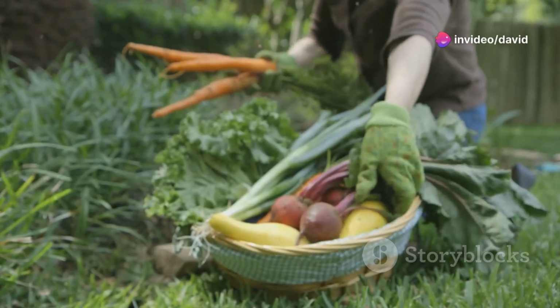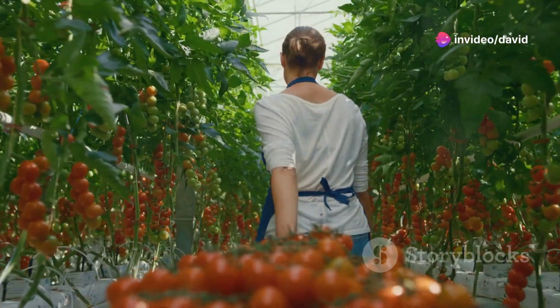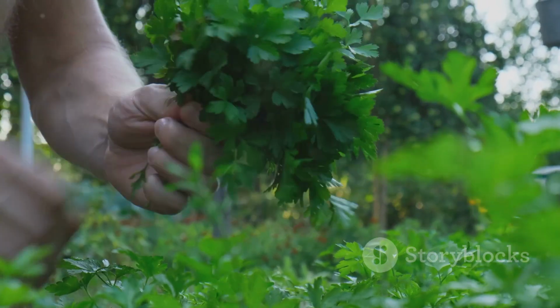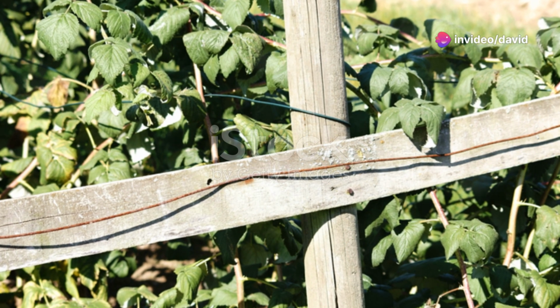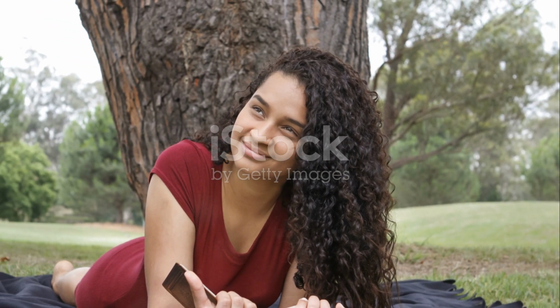Summer is also a time for harvesting. Enjoy the fruits of your labor as you pluck juicy tomatoes from the vine, pick crisp cucumbers, and gather armfuls of fragrant herbs. Deadhead spent blooms on flowering plants to encourage further flowering, and prune summer fruiting shrubs like raspberries and currants after they have finished fruiting. Take the time to relax in your garden, soaking up the sun and enjoying the fruits of your labor.